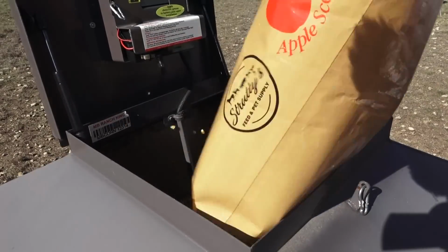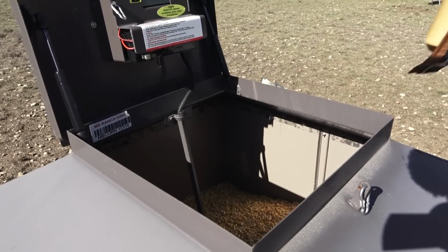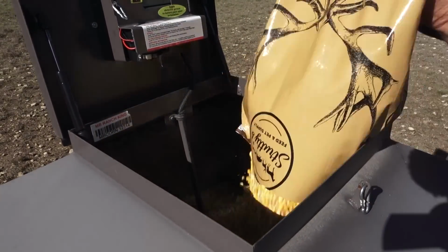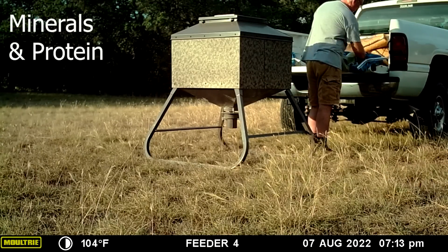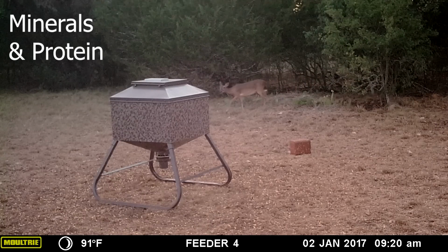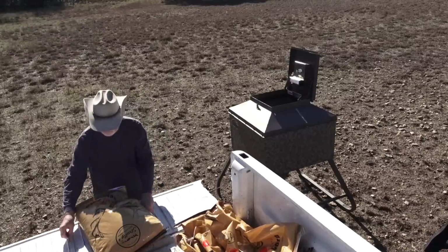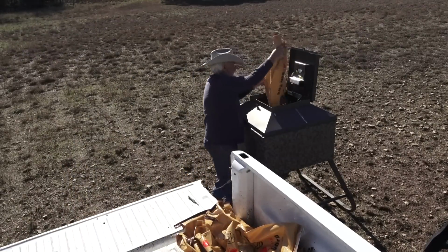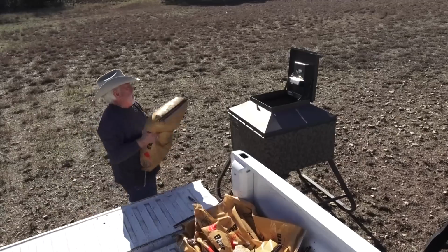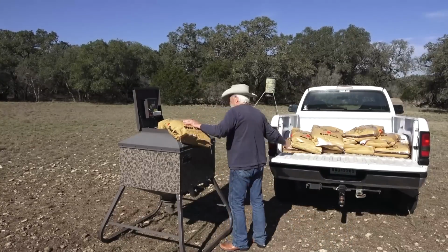So to combat this problem, I've really stepped up the supplemental feeding. I've increased the amount of corn. I've increased the amount of range cubes, which are minerals, and I've also set out some mineral blocks for them as well. So hopefully that will help the moms get through to weaning the little babies, and hopefully there's enough nutrition left in the grass to help those little babies survive their first year.